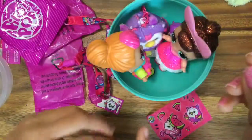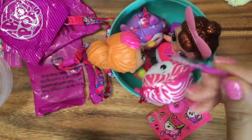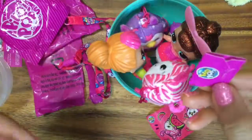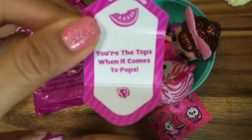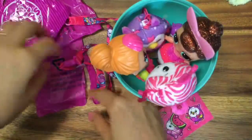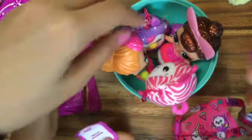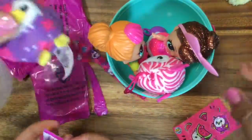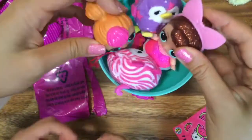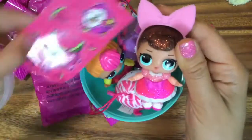Let's read the little checklist. It says Mitty the owl. It says, you're the top when it comes to pop. Can I open up that one? We have the lanyard where we can attach our little watermelon. They both say watermelon, and they're both watermelons. Oh my gosh, all this watermelon stuff is making me crave some watermelon. You guys smell so good, but since I won, we get to open up an LOL baby.